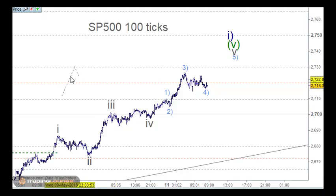So this move here would be the arrival, the reaction, then the first high above the level. So we're expecting a wave to move up into here. That would be the first high above the level, and then there'll be the correction that we're looking for.